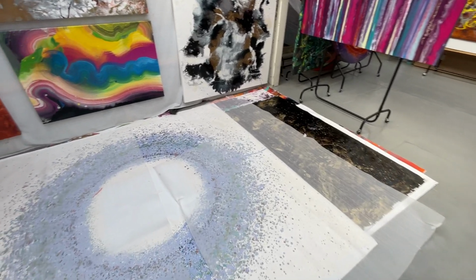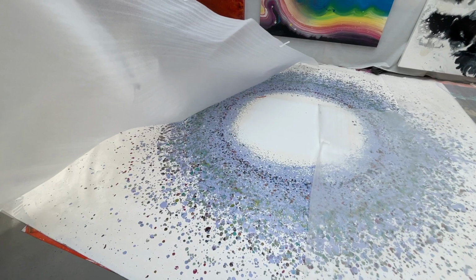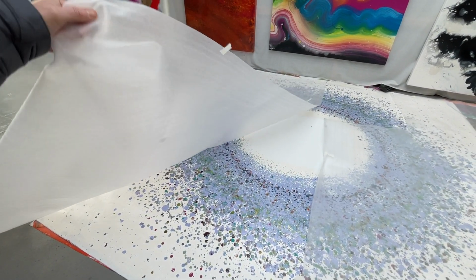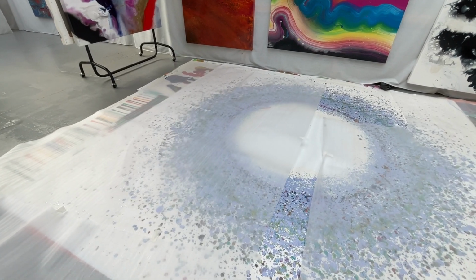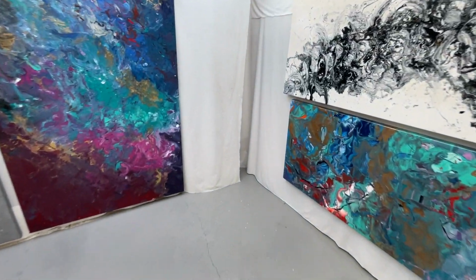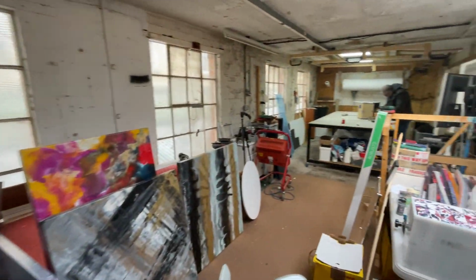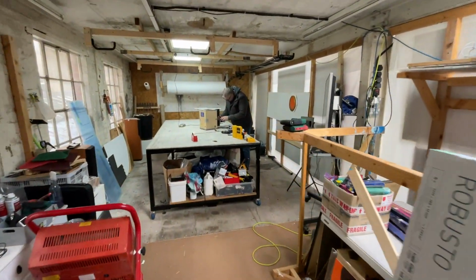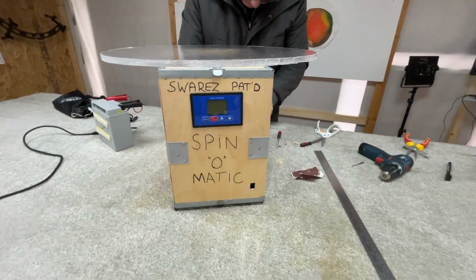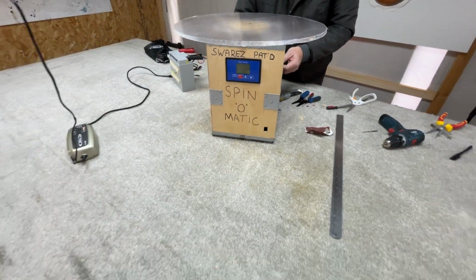Now, I don't know if you can see that or not, but this is capturing drips. I think we've kind of nicknamed it the halo painting, and I wanted to try it to see if I could capture the drips that come off a surface rather than worry about the surface itself. So to that end, Adie's been beavering away as we go right into the depth of the building, designing and building the Suarez patented Spin-O-Matic. And there it is, complete with its speed controller.